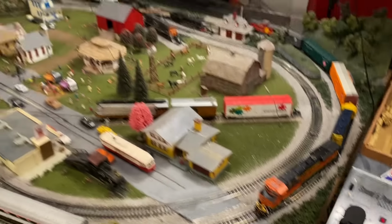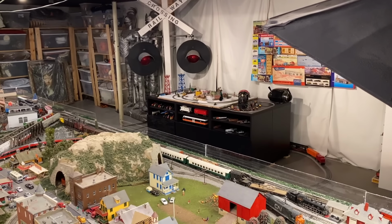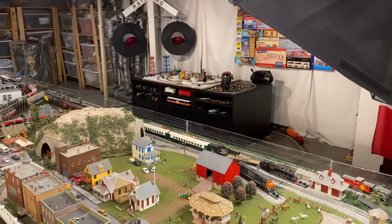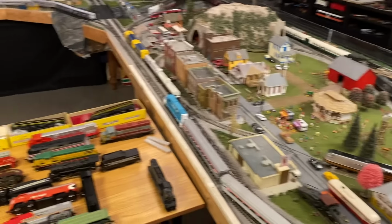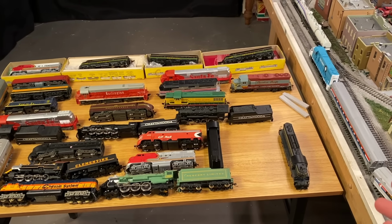Next, I want to thank Patrick for the N-scale cars. They look really nice behind those locomotives, and I had fun running them. After that, I want to thank Robert for all the different kits, buildings, and locomotives that he sent in. That stuff will certainly not go to waste. There's a lot of fun projects in there, which I really can't wait to dig into.